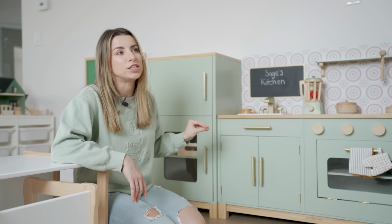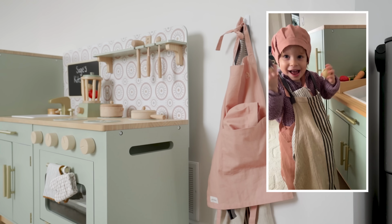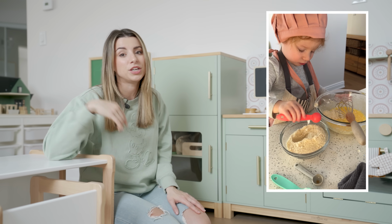I feel like a toy kitchen is a staple item for a boy or a girl, and when she has her cousins over, this is a hot commodity, let me tell you. Everyone's at the kitchen taking everything out, cooking up a storm. If only it was real food that she was cooking me. Next to it, we have a little hook with her aprons on it. She loves to layer all 3 aprons on and put her little chef hat on, and it's really cute. I love to see her pretend play in her kitchen and use her imagination.